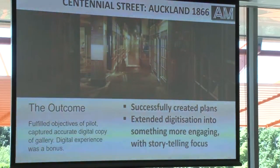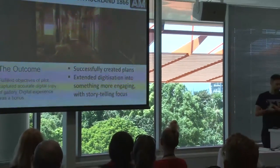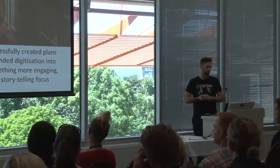So just wrapping up the outcome of that case study, it really fulfilled the objectives of the pilot. So we got those fantastic architectural plans that we can keep forever, and as an added bonus, we got that digital tour created on top of that. We were able to extend a digitization project into something far more engaging with a storytelling component embedded within it. So just moving on to the next case study.